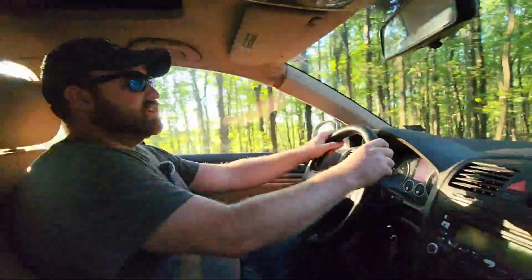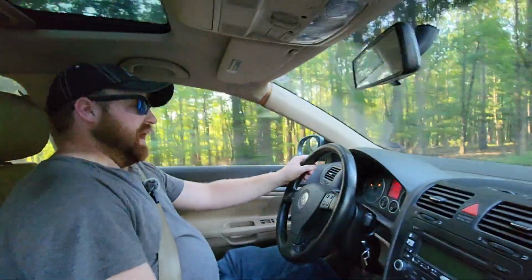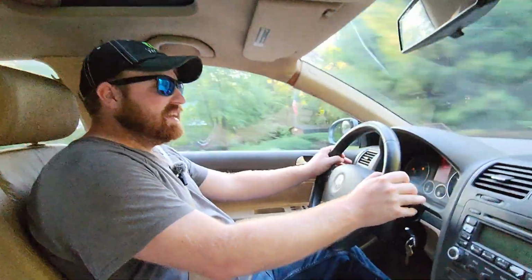The overall driving experience is very, very good. The more I'm driving it here, the more I actually like the car. It's definitely a positive. The fuel mileage is a positive. I don't hate the power, but I don't like it either.